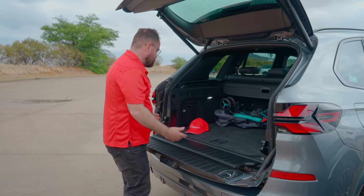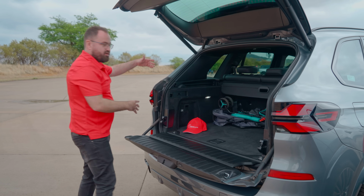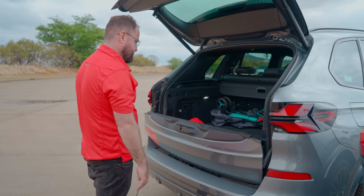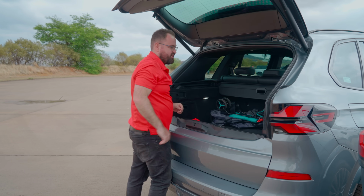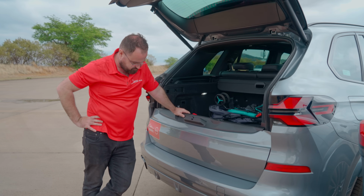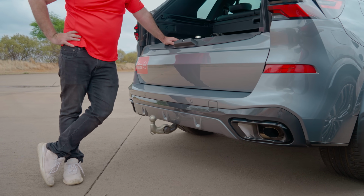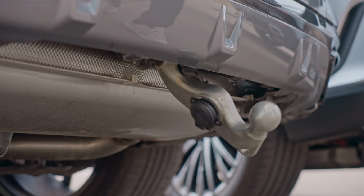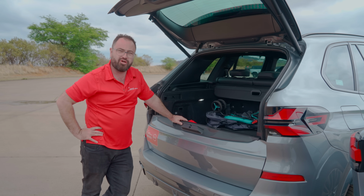So the thing is, I mean, look at this. I can't reach the seat release. So you have to go around the side of the car to put the seats down. Even if I put the tailgate up, I bet you I still can't reach it. No, I can just reach. 12-volt socket and a tow bar. There it is. I wonder if these electric tow bars are as strong as if it was just mounted. That'd be quite an interesting test. Anyway, there we go. Your boots.